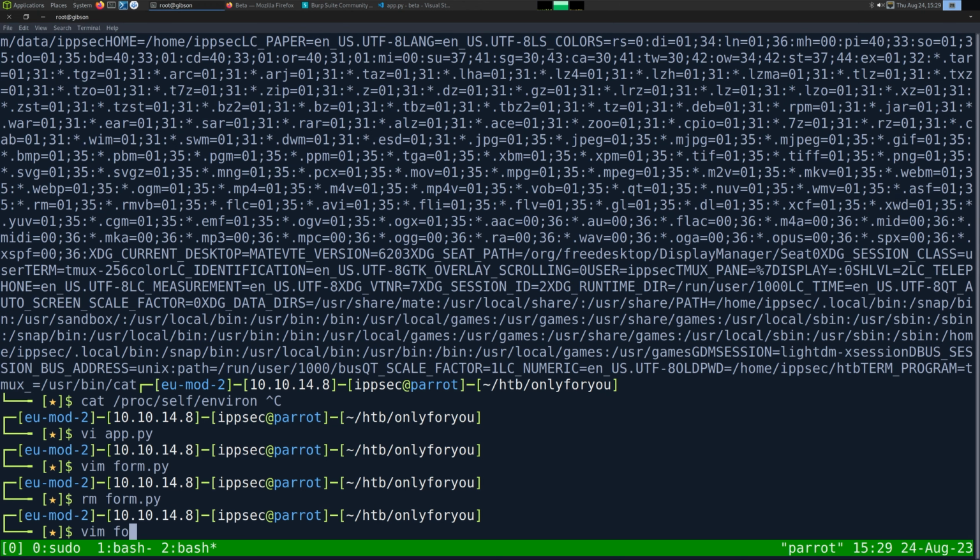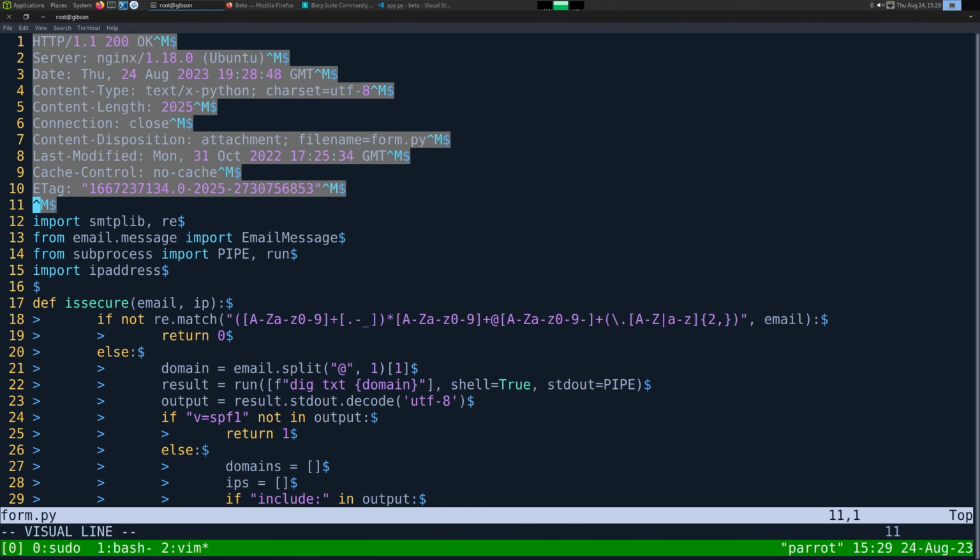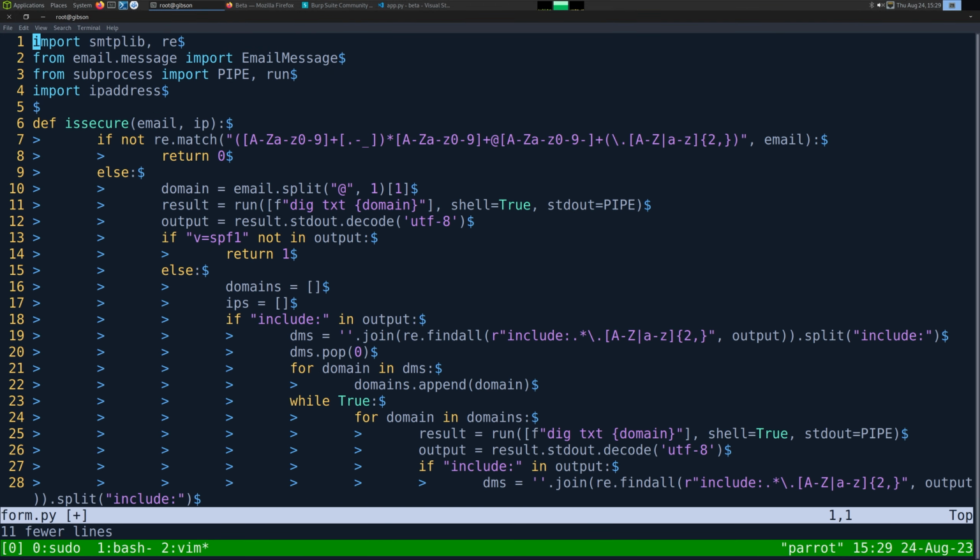Okay. And delete the header. And if we look through this, we do see a command injection vulnerability right here on this run command.